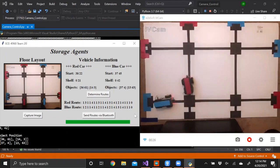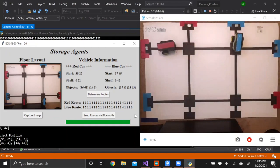The jerky motion of the cars is due to the line following subsystem. This is the car auto-correcting itself to remain on the path. Each car moves to its color-coded designated shelf to pick up its object and drop it off at its corresponding drop-off location.